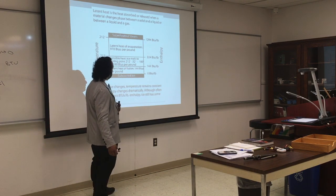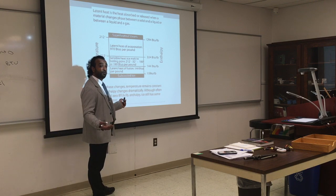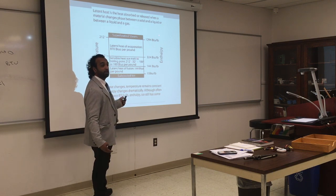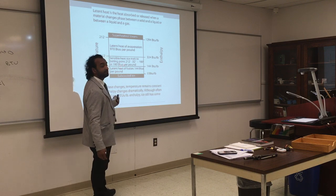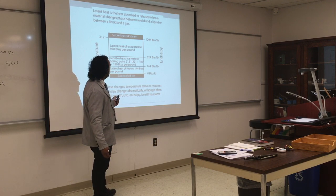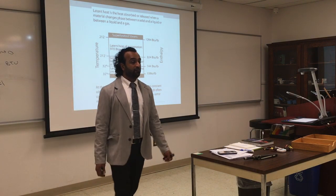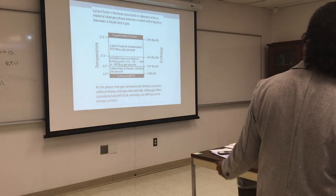Then, if we add more heat, we're going to have heat diffusion that will transform ice into water. 144 BTU per pound is required to start melting ice. If we add more heat, the water is going to have sensible heat, and it's going to start increasing temperature from 32 all the way to 212. We keep adding more heat, it's going to be vapor. It's going to be steam. If we add more heat, what will happen?